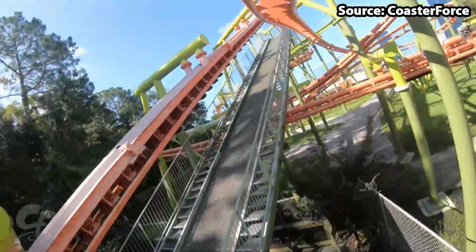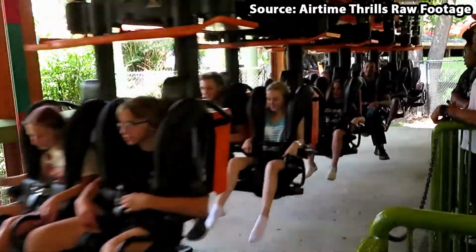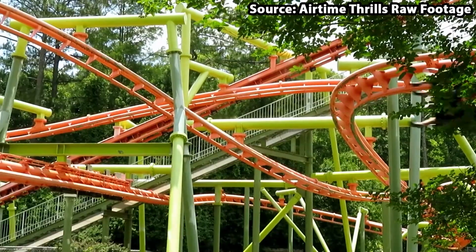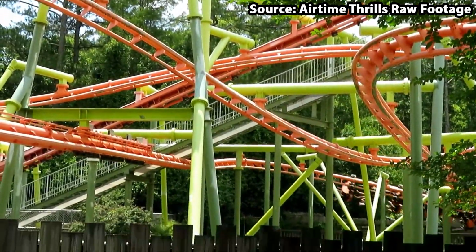No matter why you are riding though, make sure to get this cred near the start of the day, as with this only having one train, queues can get pretty long as the day goes on.